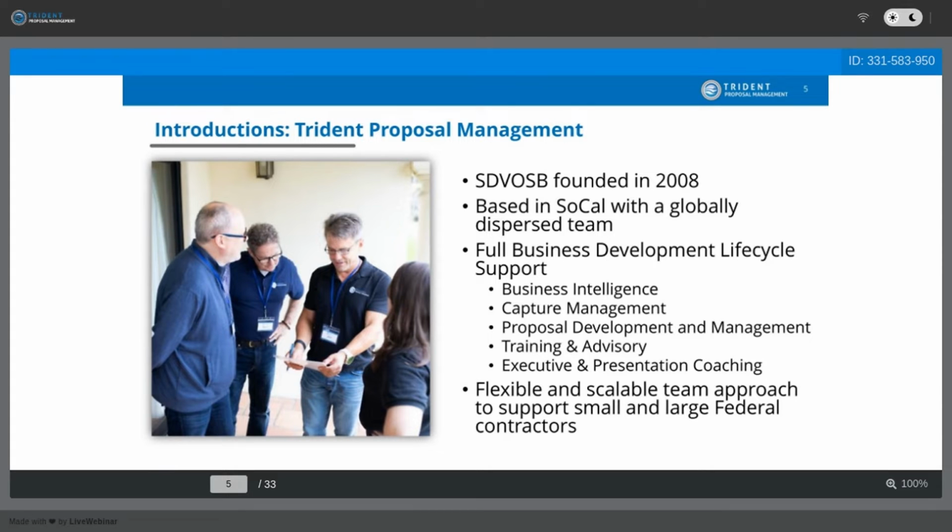We do provide full business development lifecycle support to our clients. So everything from business intelligence, right? Looking for those opportunities that you should bid on, helping you through the capture management process, making sure that you prepare appropriately to bid on those opportunities. And then the actual proposal development and proposal management during the response period. That's an area where we can surge in as a team, fit into your team's dynamic and walk you through that process. We also offer training and advisory services on anything proposal related or capture related.